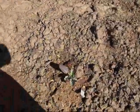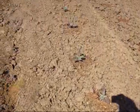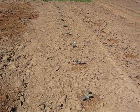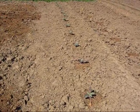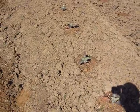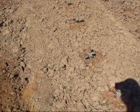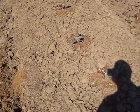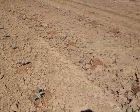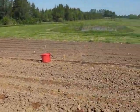And then finally, right along here are my broccoli and my cauliflower. I think I got about 12 broccoli and I got 6 cauliflower. So these plants are doing really well. These were planted roughly two weeks ago, and they've at least doubled in size from when I had them in a small 6-cell pack. So that's my garden.